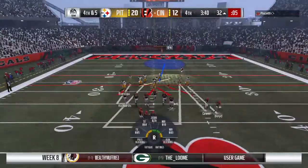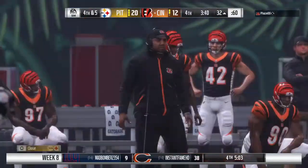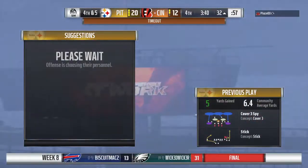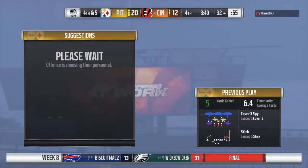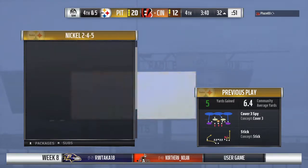One score down. Here we go. They're going to go for it here on fourth down. And as he sees the play clock ticking down, Marvin Lewis decides to call a timeout. It's just their first. They'll be down to 2 remaining as we step aside here in the fourth quarter.